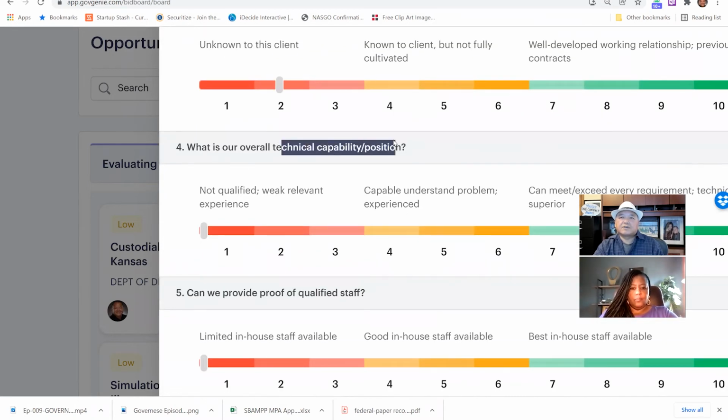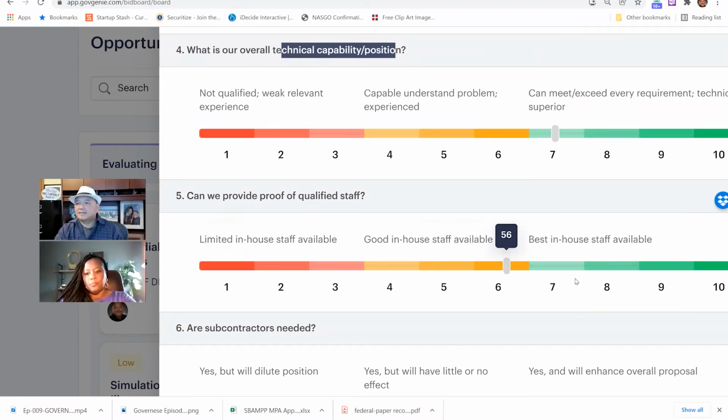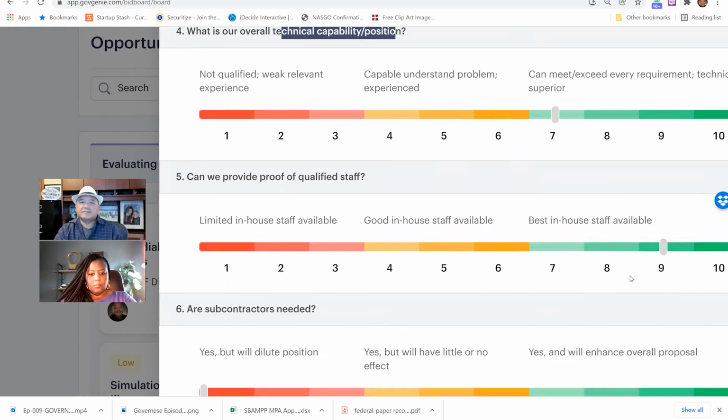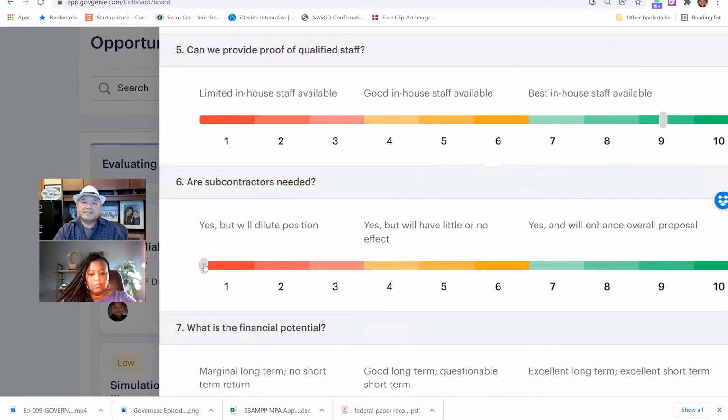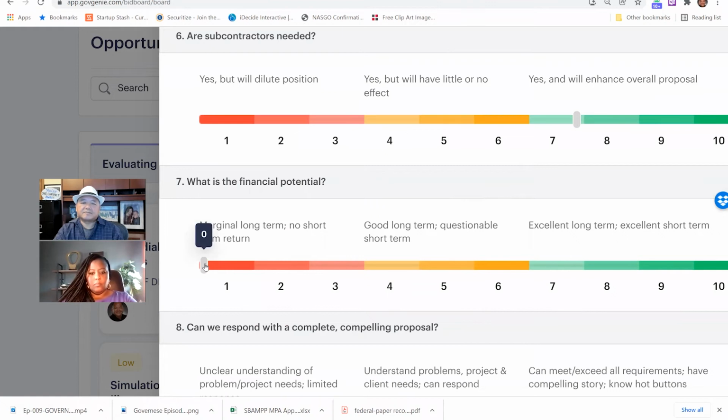What is our overall technical capability or position? Okay, that's assuming that we're very capable, so that's a 7. Can we provide proof of qualified staff? Absolutely, we've got a great team doing that, so that's a 9. Are subcontractors needed? Yes, we need 1, especially out of Kansas if possible. So I'm going to say the teaming partner will enhance our overall proposal. So that's a 7.5.